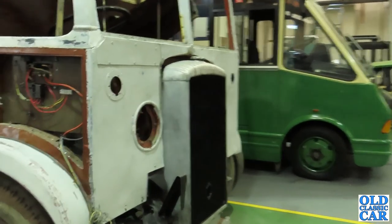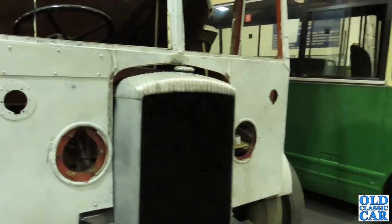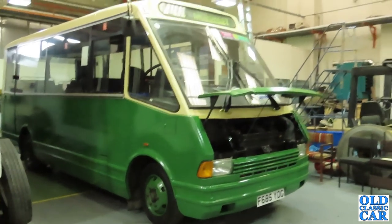That is a very rare machine indeed. Look at the size of that radiator. Not quite sure what that is. It's an MCW Metro Rider from 1988.